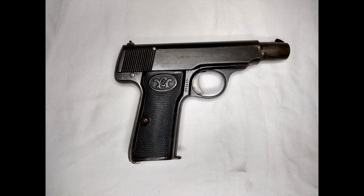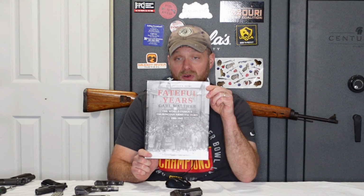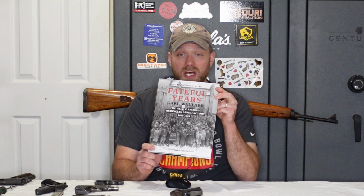Police Pistol. While I covered the Walther company up to the 1920s in my Model 4 and 8 videos, a new book published since the release of those videos by Front Sight Publishing called Fateful Years, Karl Walther, the World-Famous Thuringian Arms Factory, 1886 to 1945, by Wolf-Dietrich Roth, has not only provided more insight into the people in the company, it has rendered a few statements in my previous videos inaccurate.